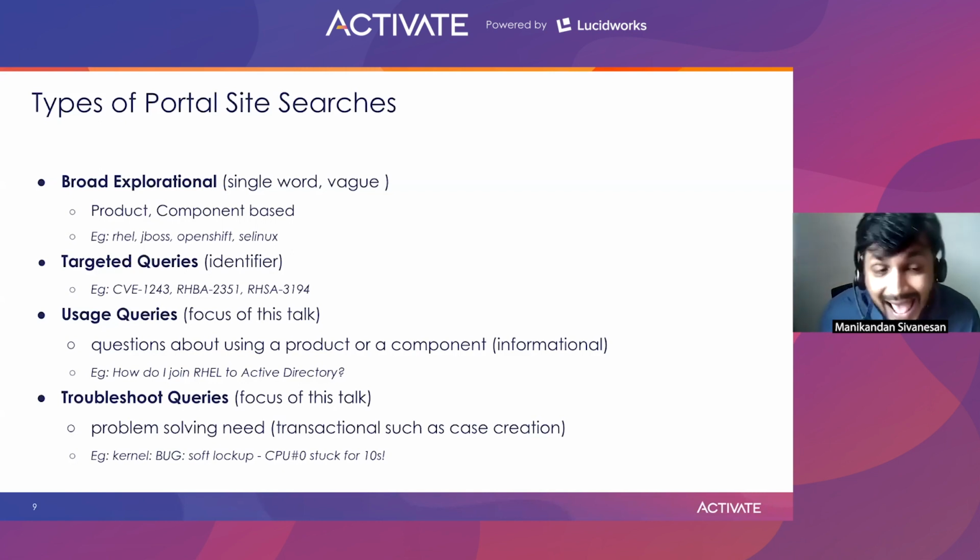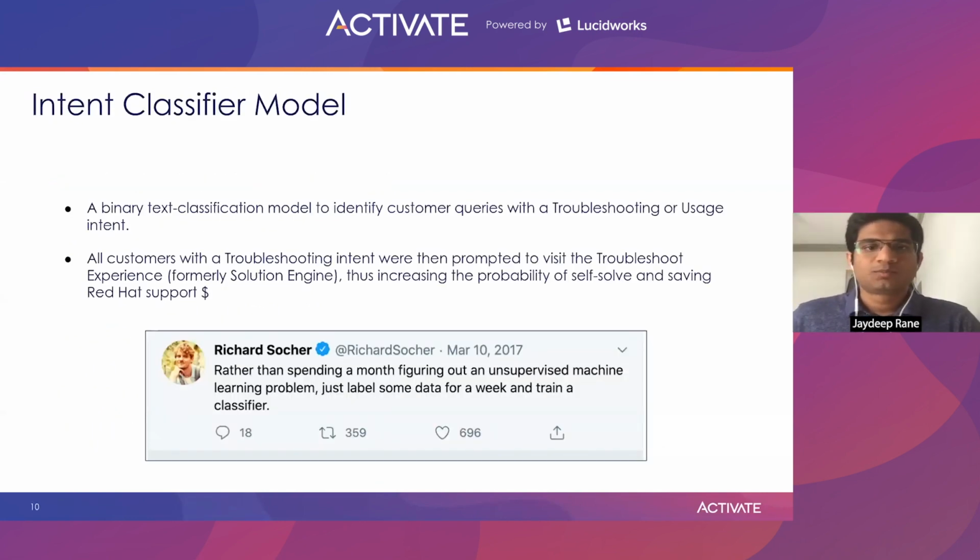So I'll hand it over to Jaydeep now on how we built our intent classification model. Thank you, Mani. To provide our viewers with some more context about the various intents and the Red Hat customer portal, let me give you an insight into what the customer portal is.